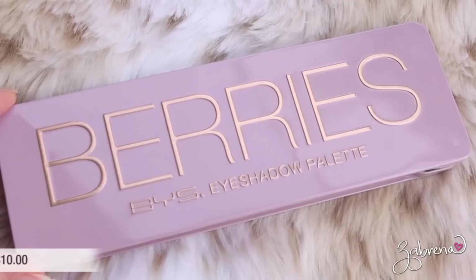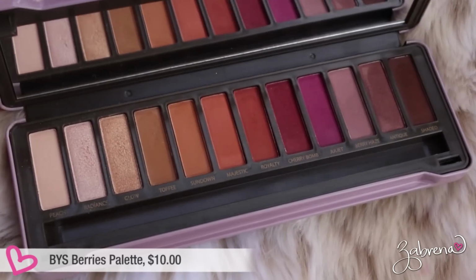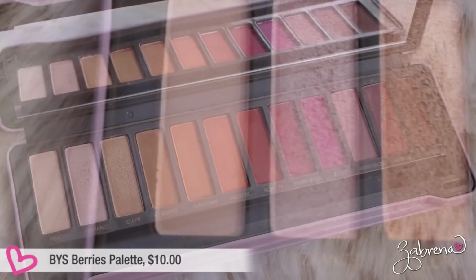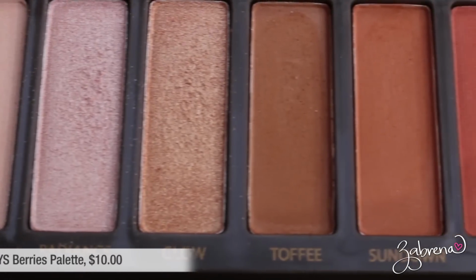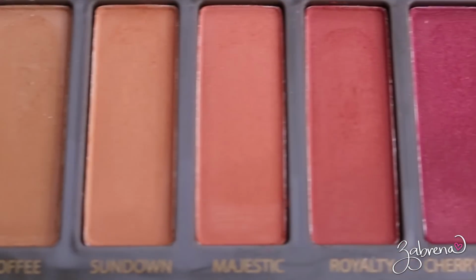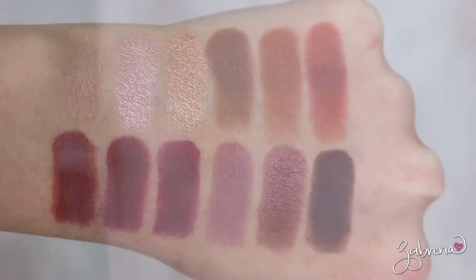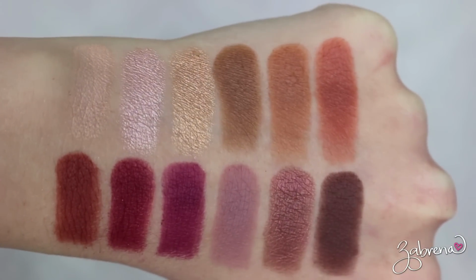The very first palette I want to share with you is a very recent discovery for me. This is the BUIS Berries palette. I recently compared this one to the Anastasia Modern Renaissance. Dead on dupe. It is missing 2 shades from the Modern Renaissance palette, but despite that, pigmentation is excellent with this palette. The color range is beautiful and you're not having to spend a buttload of money like you would if you were buying the Modern Renaissance palette.